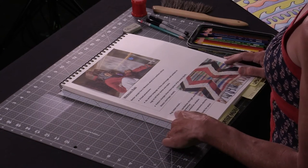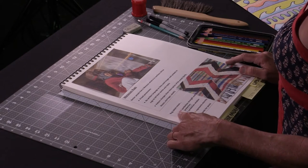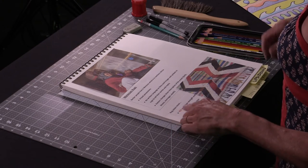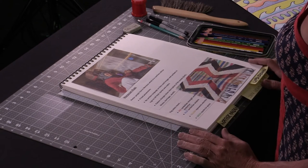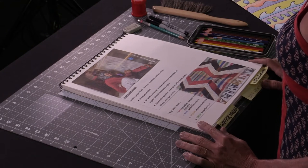There's also something that is pretty neat about the rugs. The colors are chosen for very specific or very purposeful reasons. An example of that is red, which symbolizes strength and protection. Who doesn't need that? Blue symbolizes wisdom. Yellow represents eternity. And green stands for peace. Very cool. I thought green stood for recycling, but I was wrong.